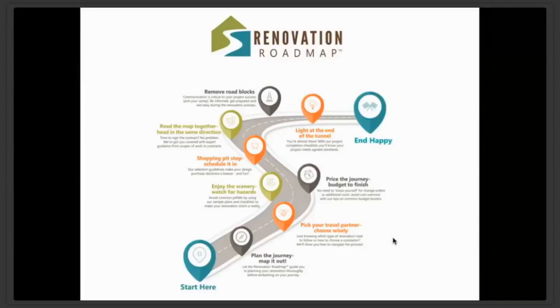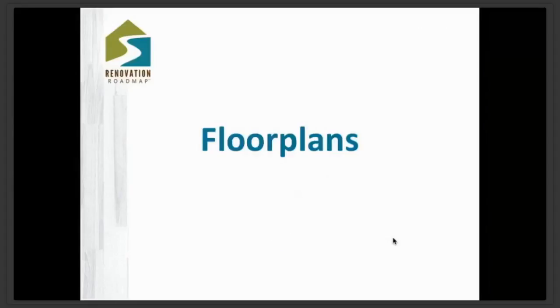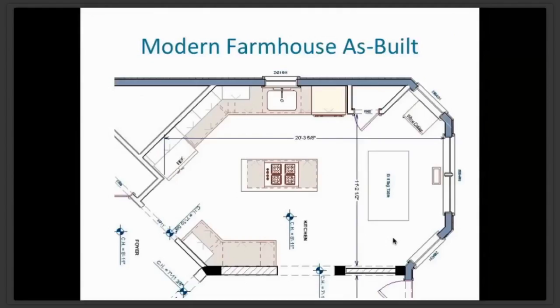Like I said, that's why we created the renovation roadmap, a process that we can talk about a little bit later. But we're going to jump right into the design itself, which is floor plans, one of my favorite pieces of going through this with our clients. So the first thing I'm showing you, I'm calling it a modern farmhouse.